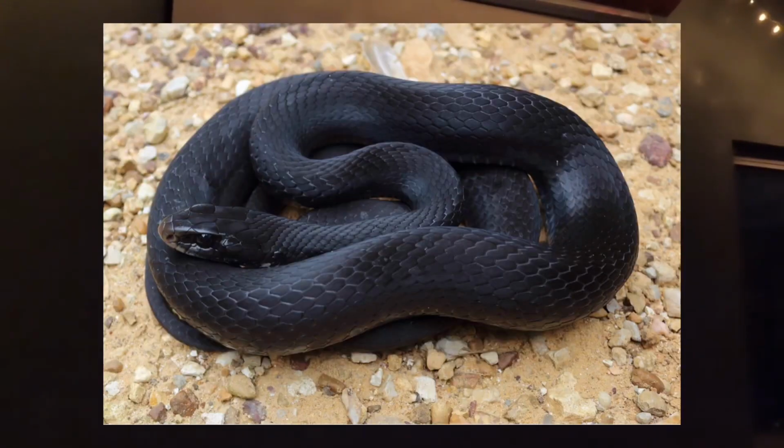Yeah, this right here is the black racer. For the most part, we have the southern black racer in Kentucky. If you go to the eastern part of the state, in the Cumberland Mountains, and a little bit north of there, you'll have the northern racer. This is definitely a dietary generalist. They will eat anything they can overpower.